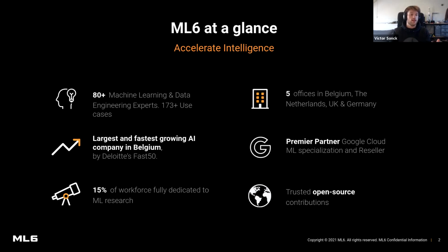And we've been a Google Cloud machine learning specialization partner for a while now. This means that we usually work on Google Cloud, which doesn't mean that we're limited to it, but we like the environment. So it's a nice place to work as a data scientist. We have some trusted open source contributions as well. And 15% of our workforce is fully dedicated to machine learning research, which you really can't do without in this sector. So it's kind of a must to stay on top of things, especially if you're aiming to get into the market with those custom solutions and the more state-of-the-art stuff.